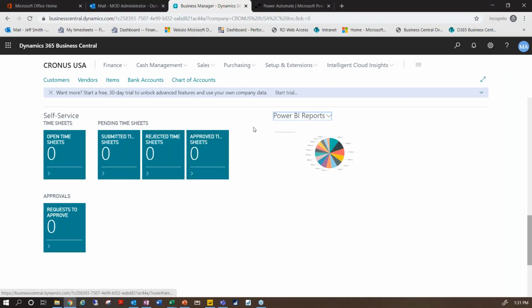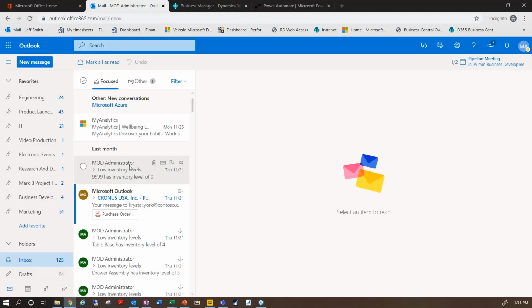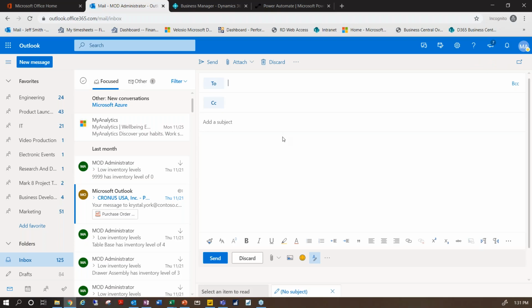Okay, so the next thing I thought might be useful is a little bit of time that we can spend on our interface with Outlook. So I'm going to go into my Outlook, and this is a web version of Office 365 Outlook. And what I'd like to show you now is just the ability to create an email.